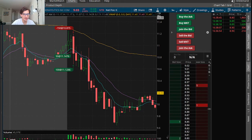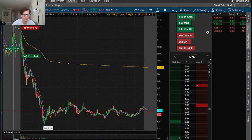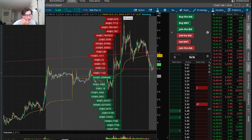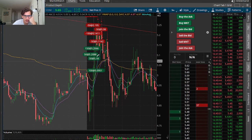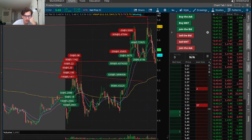Then we traded ATER. ATER is the other stock. This one, wow, had a huge backside. If you were short on that stock, you were up nicely. Here, ATER, I saw at the open and was trying to scalp for the break of this downward trend.